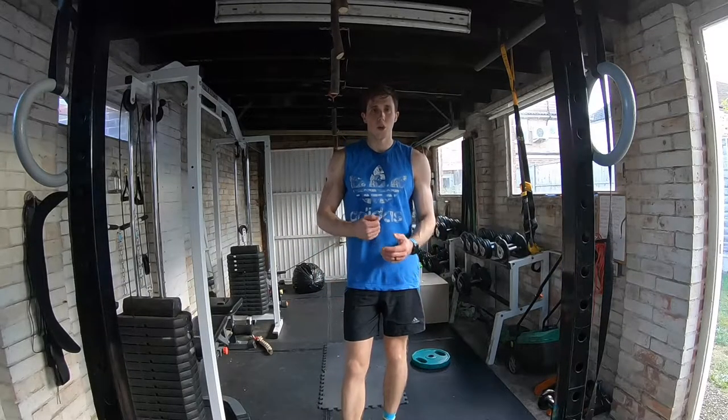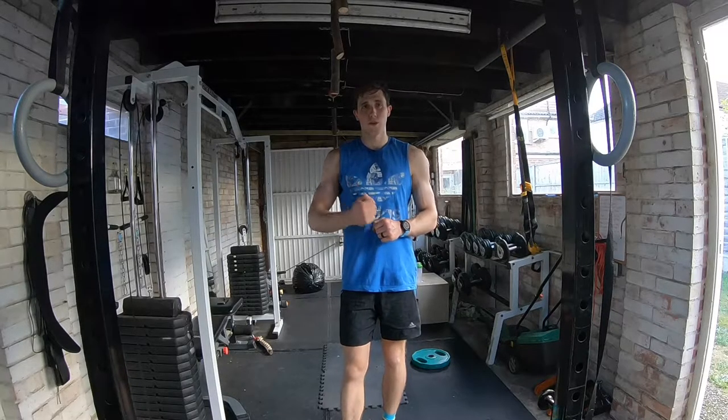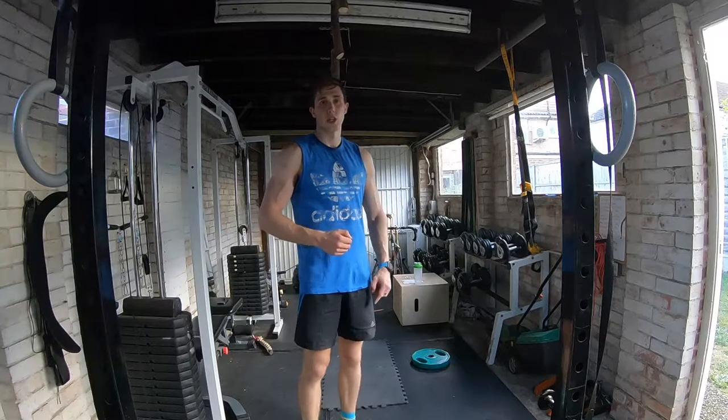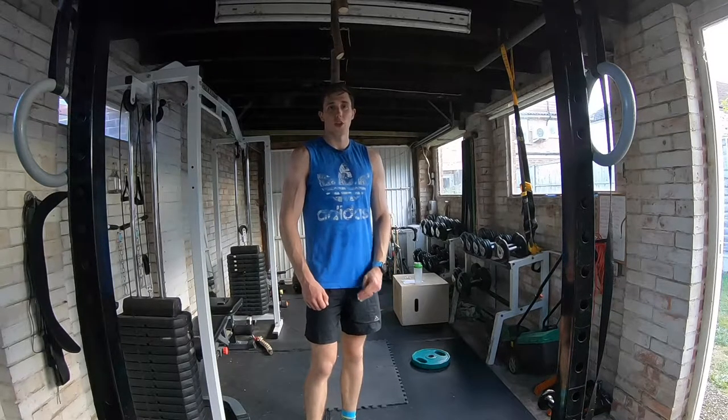I'm going to be doing my grip and core. First of all, I've got a dumbbell farmer's carry and a superset of a core exercise, which is going to be Russian twists. So I'll show you one set of these exercises, but I will be doing three in total.